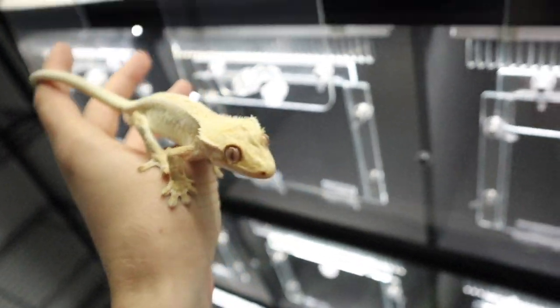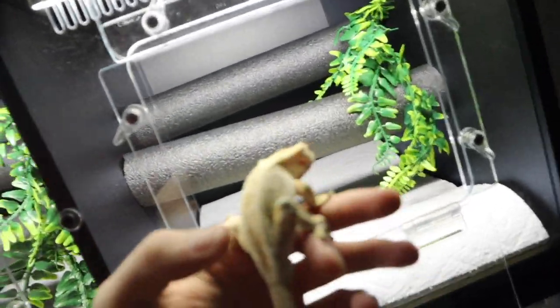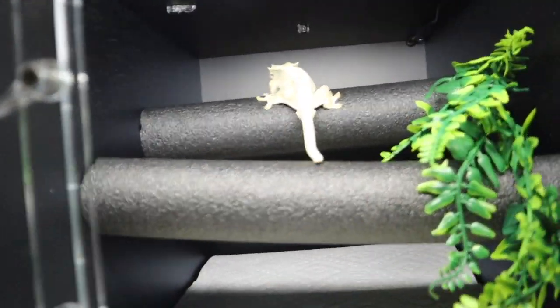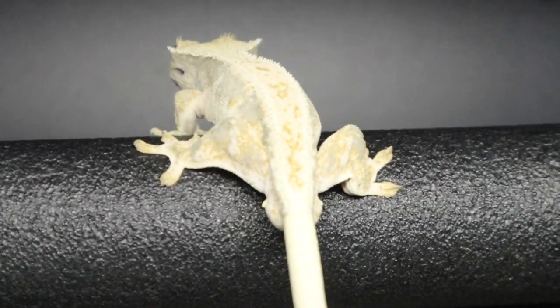This is the fourth dude going in, a male track. So I think we might, let's put him over here in this one. Here we go, buddy. He is the craziest crested gecko that I own. All he does is jump.